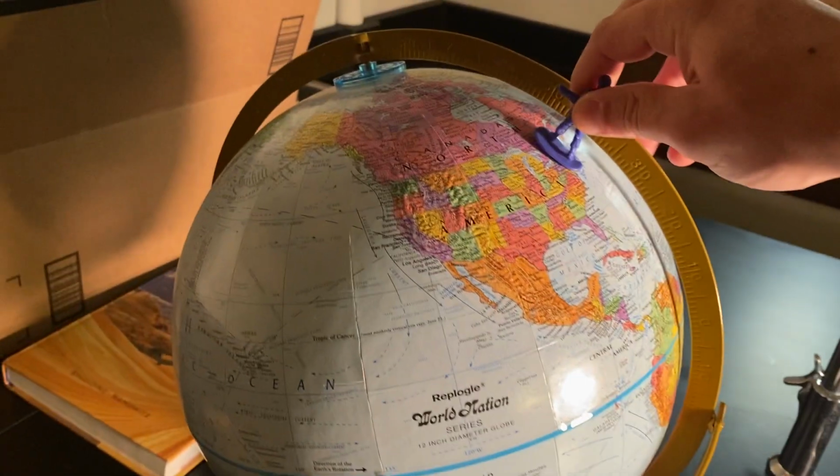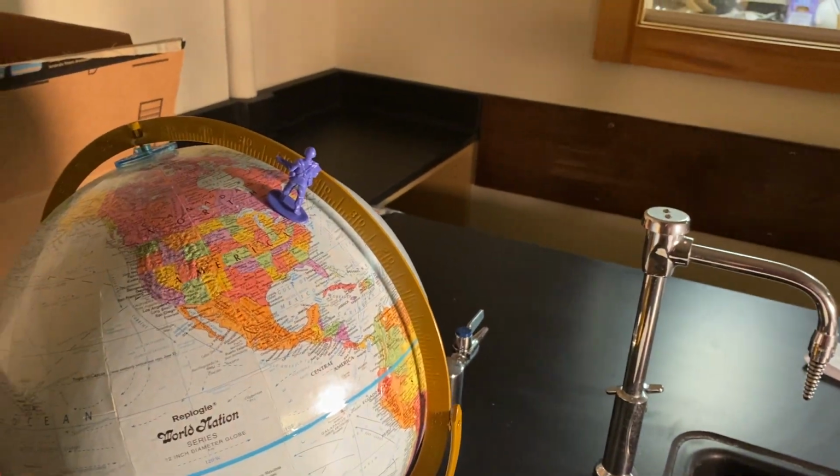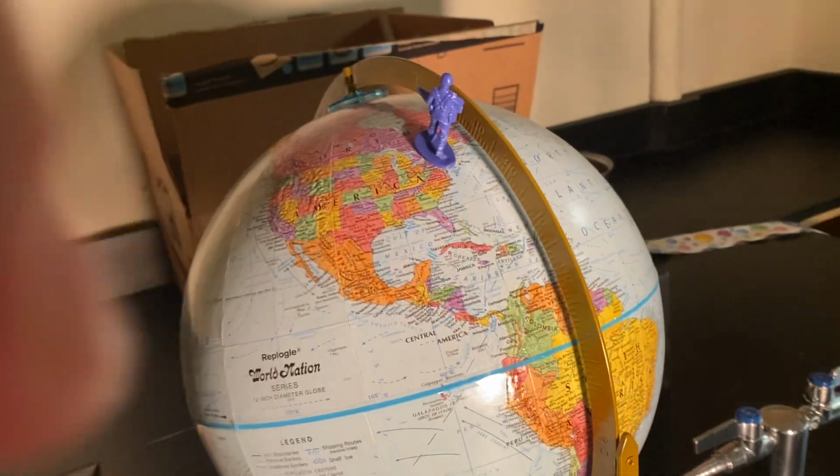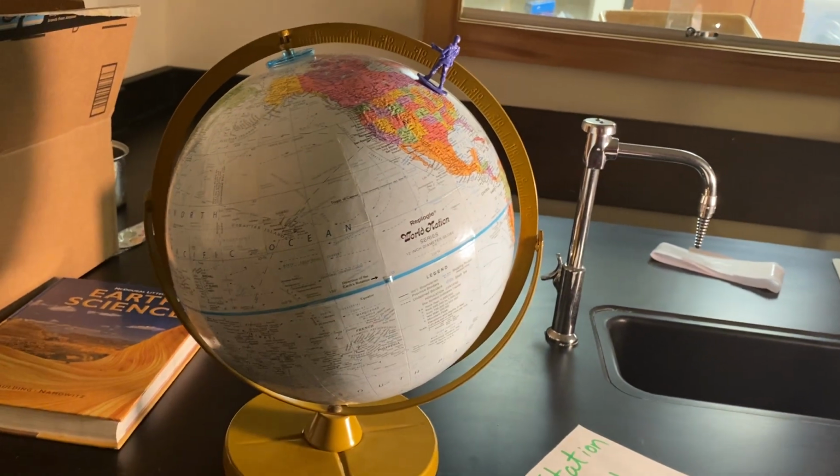Let me just get this lab. So I need to place blue guy on New York. Boom. There's blue guy on New York and facing the sun. So if you were blue guy in New York, you would be in winter, right? Because the axis is tilted away from the sun.